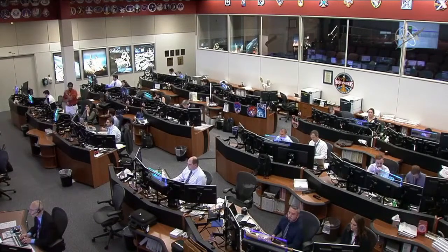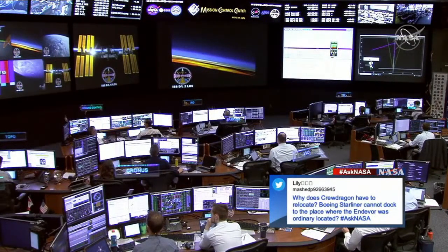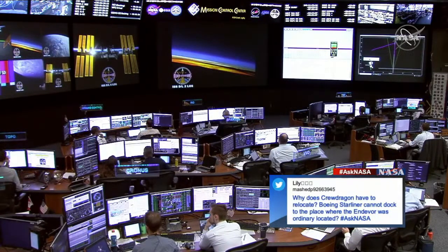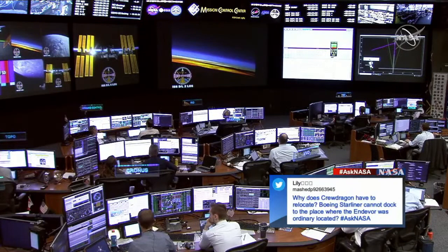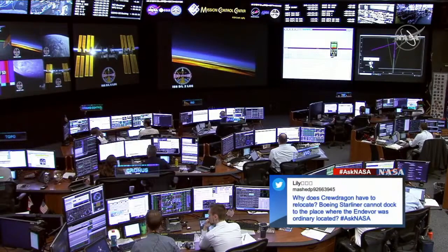This next one is about why we are conducting the maneuver. Why can the Boeing Starliner not dock in place where Endeavour was originally located? So why is this maneuver required? Well, Boeing's CST-100 Starliner's flight software has been certified for docking to the forward port on Harmony for its flight test to the International Space Station. The forward port offers a less complex approach and presents better lighting conditions without the Earth in view of navigation. Utilizing that forward port on these initial test flights puts the safety of the crew and the 2 vehicles first.